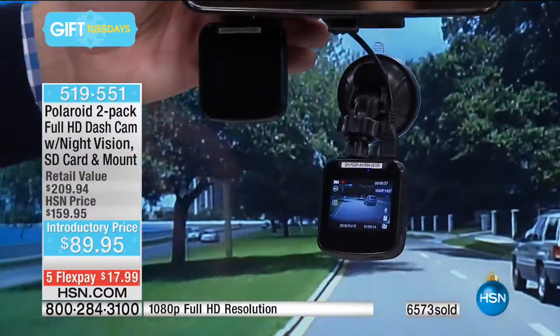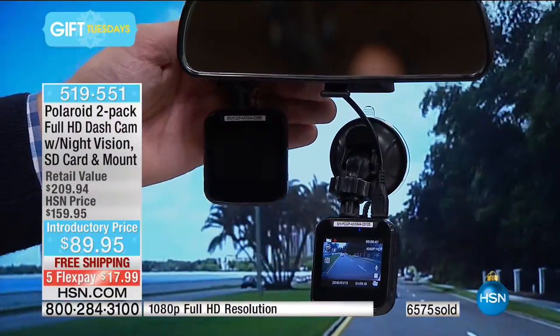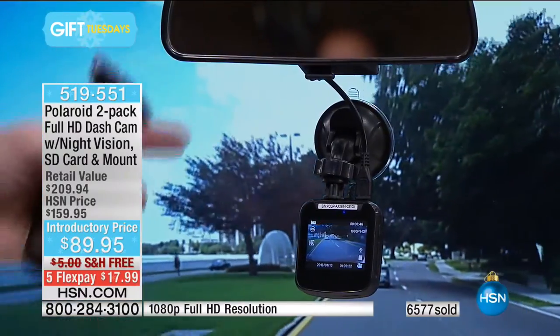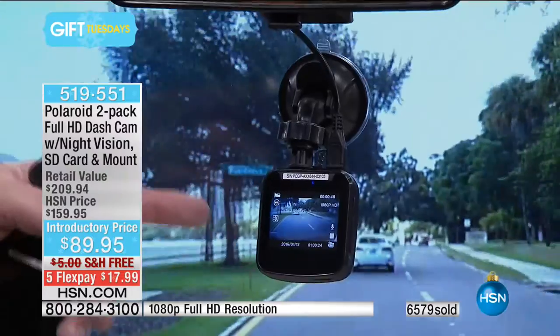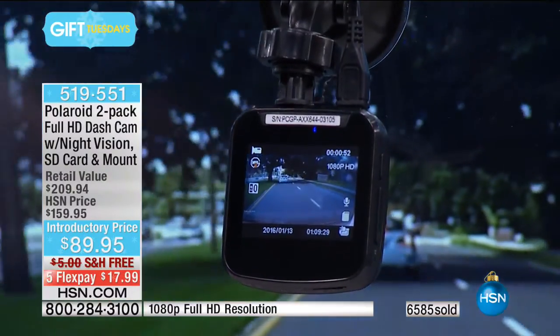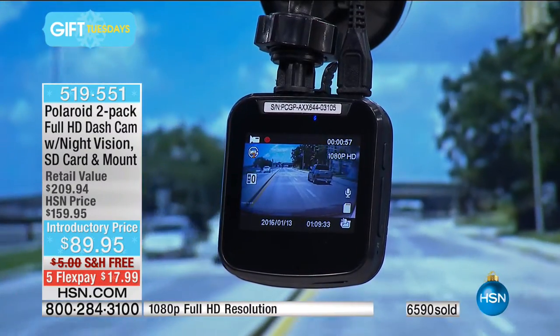I actually have mine set up a little bit higher. You can turn off the screen, or you can leave the screen on, too. It's incredible what you can do. You'll notice it the first couple times you're driving, but after that, it just becomes another piece of the car, and I'm not touching a single thing. Every single time I turn the car on, the dash cam automatically starts recording. You see that little red dot right there? It's recording, it's blinking, it's capturing all that video.